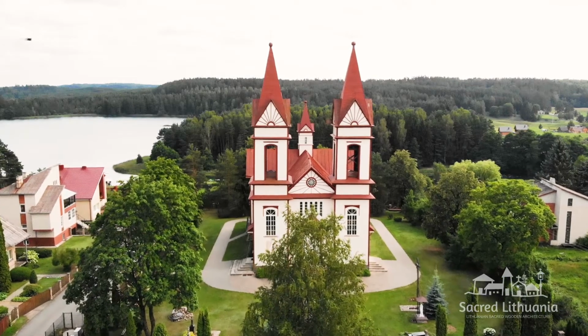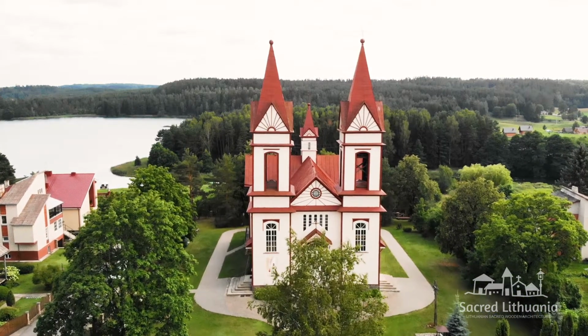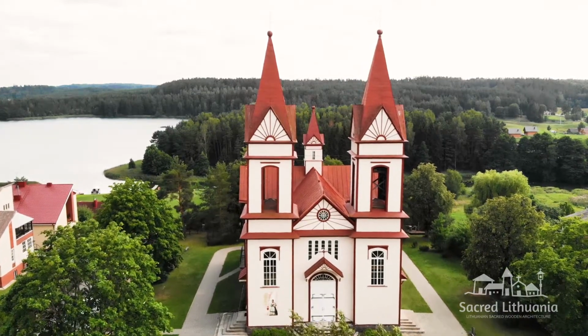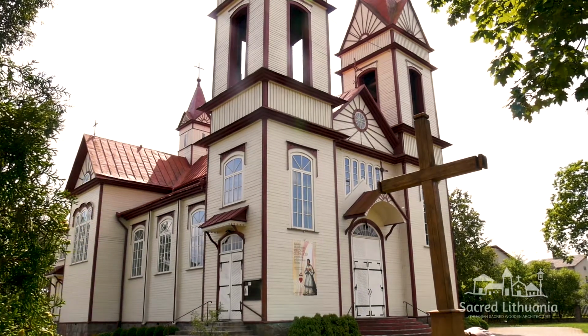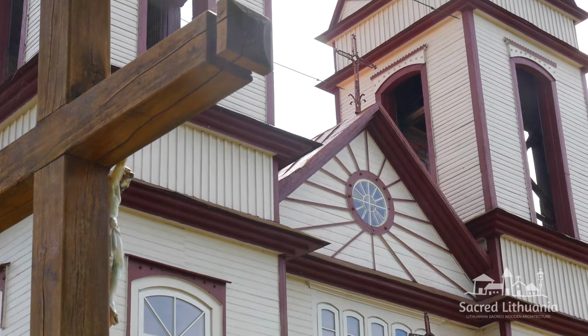The Dominican-owned masonry church of Aukštadvaris Parish was closed after the uprising in 1832, and the services were held in a small cemetery chapel. Later, the chapel was also handed over to the Orthodox Church, and in 1881, it burned down.